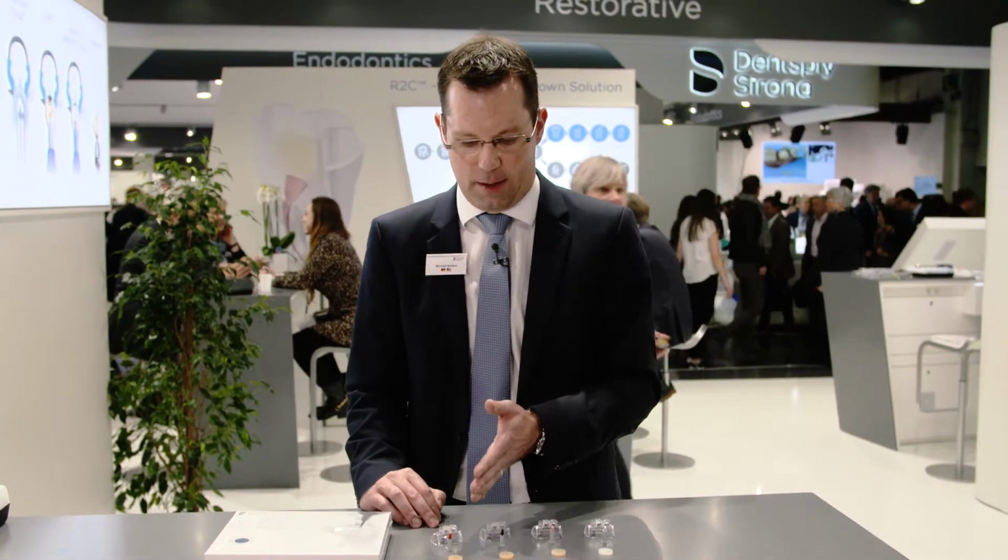We revised the chemistry of SDR Flow Plus over the old SDR. We increased the wear resistance, we increased the radiopacity, and by doing that, we gave it additional indications for Class 3 and 5 restorations.